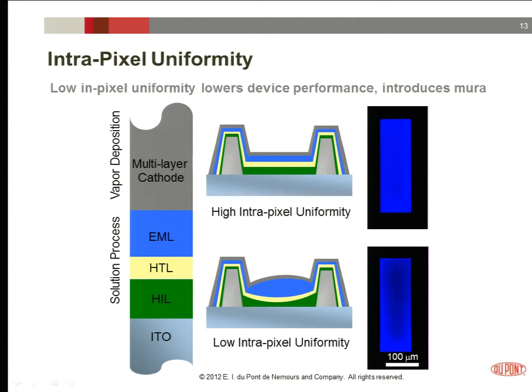So now I want to take a little bit of time and talk about the importance of luminance and thickness uniformity. Both of those are very important, not just for device performance, but also for display appearance. So we worry about intra-pixel uniformity, short-range uniformity, and long-range uniformity. This schematic just shows a cartoon of good and bad intra-pixel uniformity. Here the layers are nice and flat, here they're domed and kind of asymmetrical to one side. And then these are some EL images of a pixel showing corresponding good and bad uniformity.